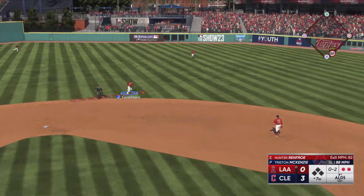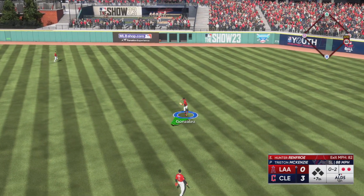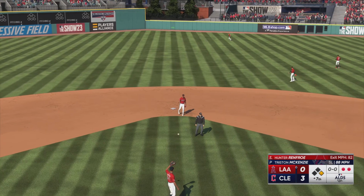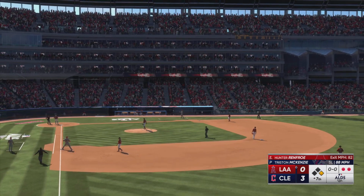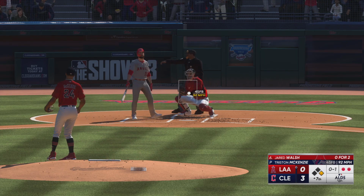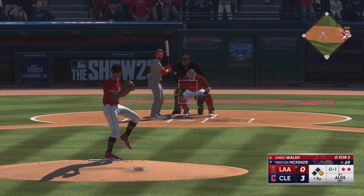The other way, and he beats the shift. Just a simple ground ball the other way. They've had eyes on it, man. Sometimes that's all you need to do. Just let the ball travel, put the ball in play, and just hope it finds a hole.